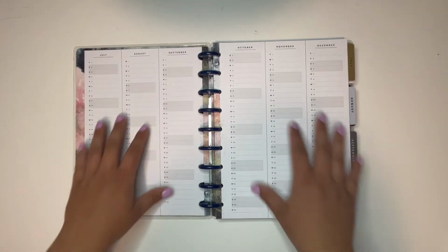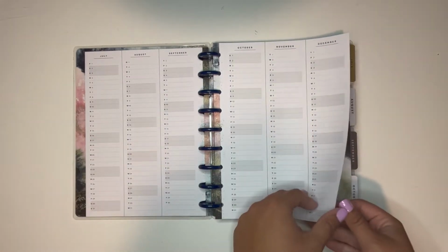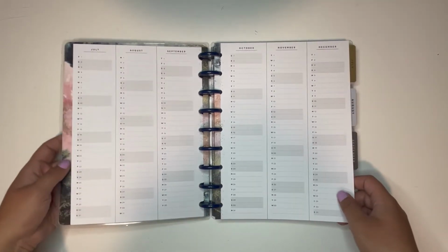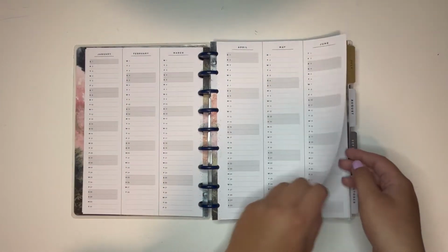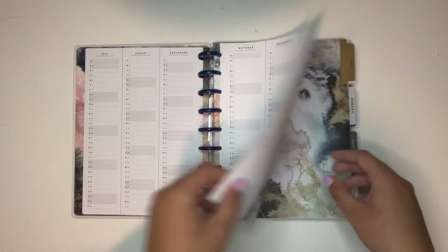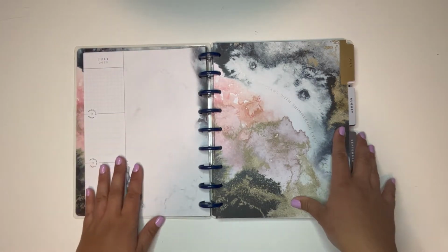I like this. It's very streamlined and black and white. It kind of bothers me when there's a ton of colors. There is a little bit of color in the binding here that matches the cover, but that's fine. And then it does go through December. Ooh, and I like how blank this is.